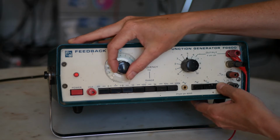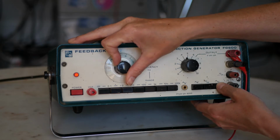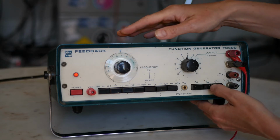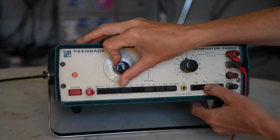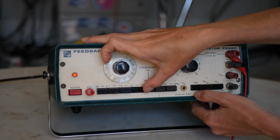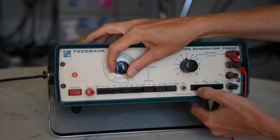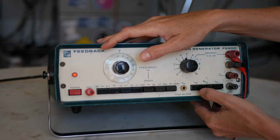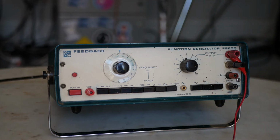This is a function generator. Its circuitry converts electrical current into audible waveforms. Sine, square, and triangle. Using vintage signal testing equipment like this, combined with making recordings onto tape, is how some of the earliest electronic composers started making electronic music.